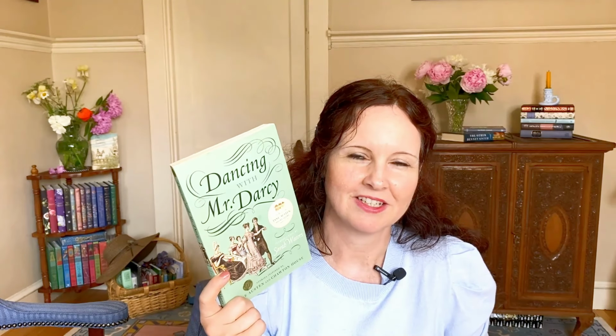This is a collection of stories that were put together as a result of a competition held in honor of the bicentennial of Jane Austen moving to Chawton House. Jane Austen moving to Chawton House, or Chawton Cottage, was a very important thing because it was there that she began being very productive and putting out her novels.